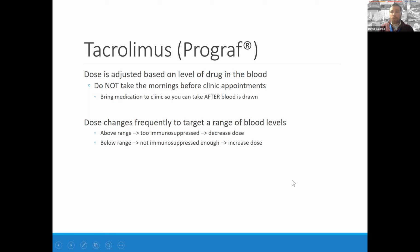That's probably one of the most complex points that we'll talk about today. Does anybody have any questions about that process? It's something that we'll reiterate at the time of transplant as well.